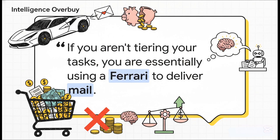And this quote right here, it nails the core problem. I call it the intelligence overbuy. It's this super common trap where we use our most powerful, most expensive AI models for really simple routine jobs. You're literally wasting a fortune. And we're going to fix that.